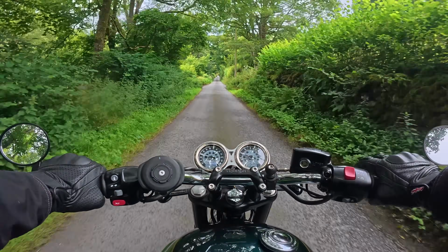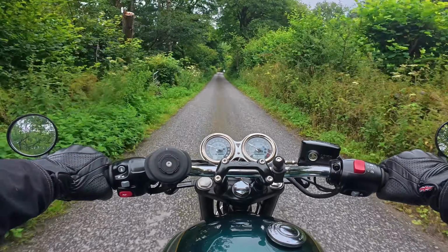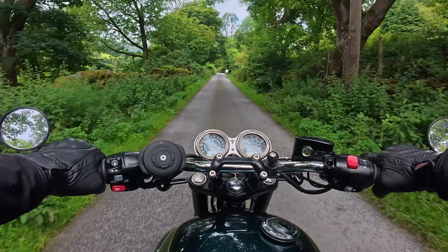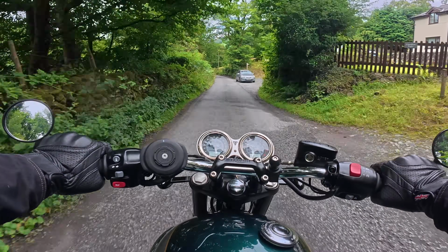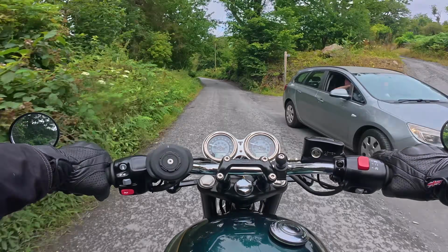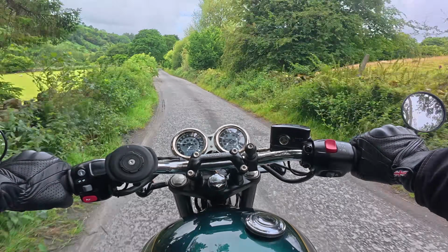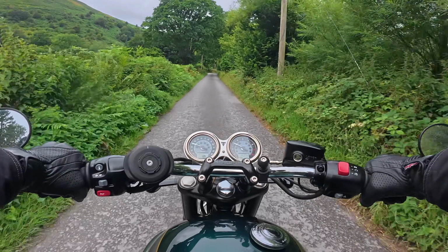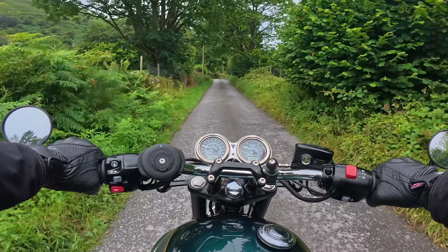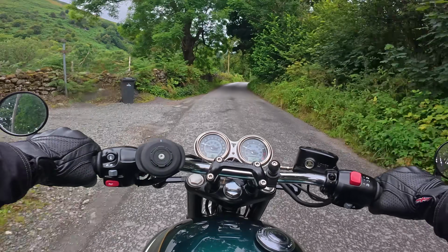It's got the single floating disc up front, the Brembo caliper on there, and I can't fault it. I know obviously the T120's got the two discs up front, but for me personally, the single one has been absolutely fine. I've had no issues whatsoever. I've had to brake hard quite a few times and it's never let me down. Just feel like you've got so much control and confidence in those brakes, which is good.